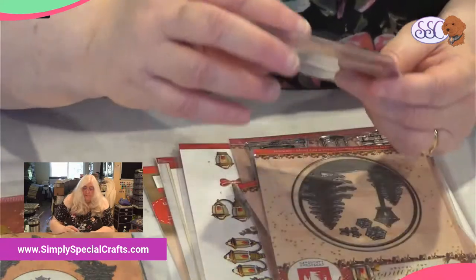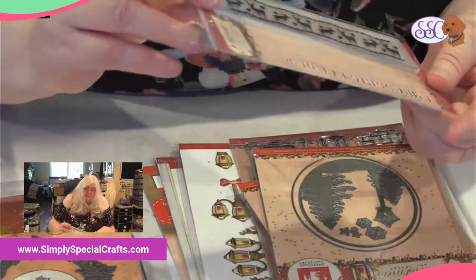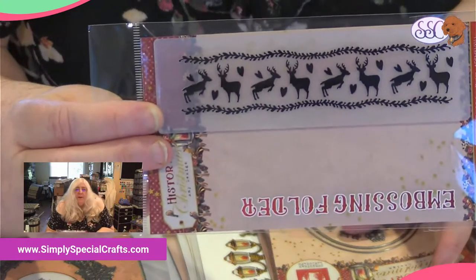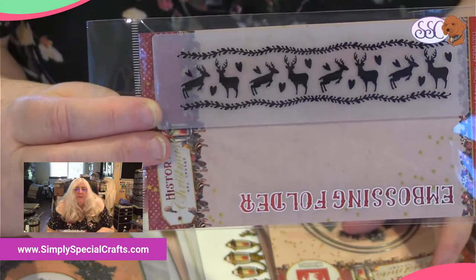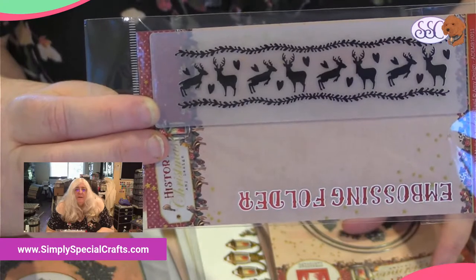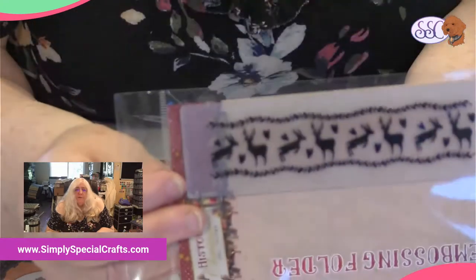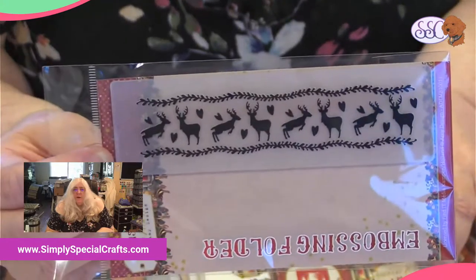All right, here's a beautiful little embossing folder border of standing and leaping reindeer. Little hearts. That's cute. It's going to make a border that's about, looks to be, the border itself will be an inch to an inch and a quarter wide.